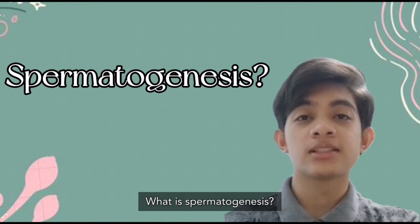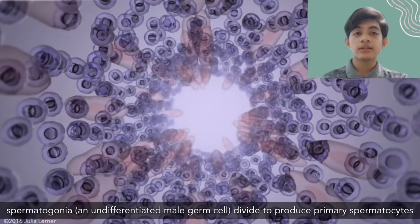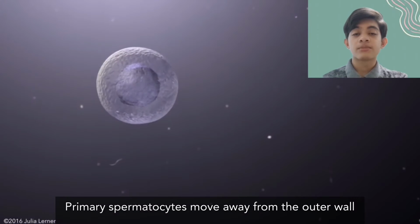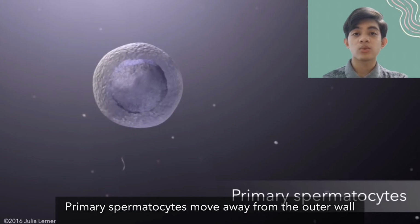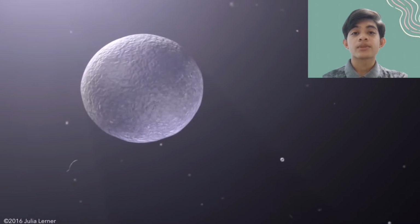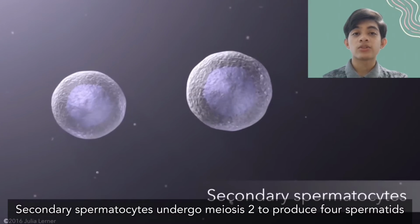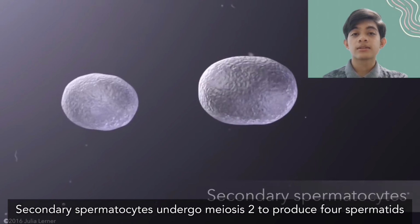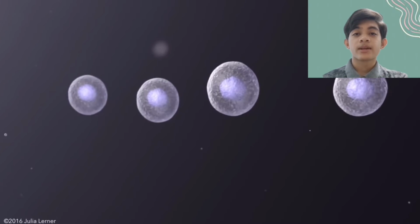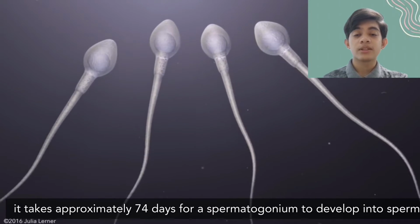What is spermatogenesis? Spermatogenesis is a process of sperm cell development. Spermatogonia, undifferentiated male germ cells, divide to produce primary spermatocytes. Primary spermatocytes move away from the outer wall, increase in size, and undergo meiosis I to produce secondary spermatocytes. Each secondary spermatocyte has only 23 chromosomes. Secondary spermatocytes undergo meiosis II to produce 4 spermatids, each of which also has 23 chromosomes. It takes approximately 74 days for a spermatogonium to develop into sperm.